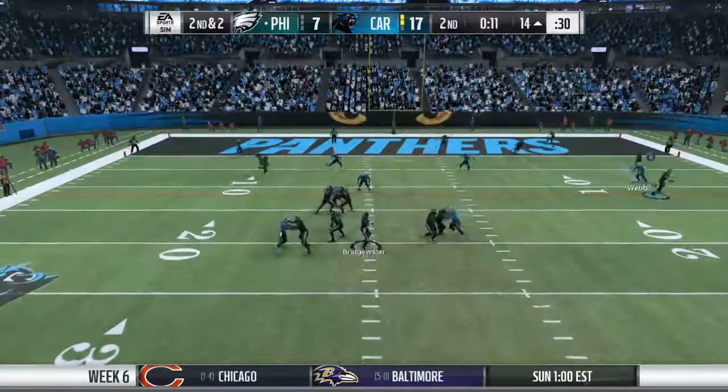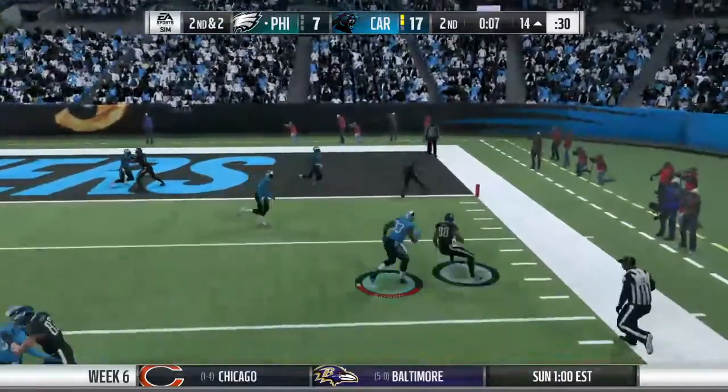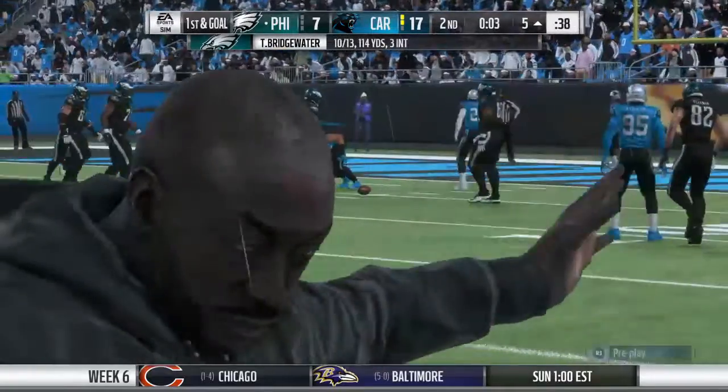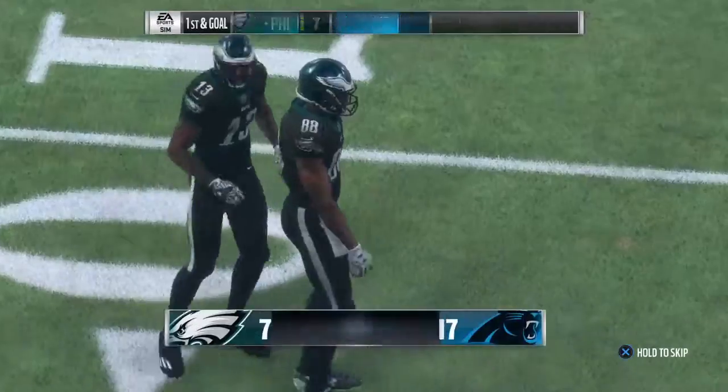A second down throw for Bridgewater. That's caught. It's Thomas. And he'll be brought down this time at the 5-yard line. It's an 8-yard pickup, and it leads to a 1st and goal.